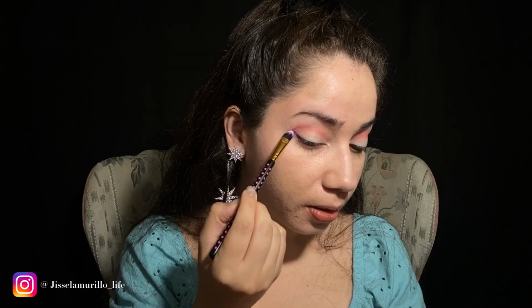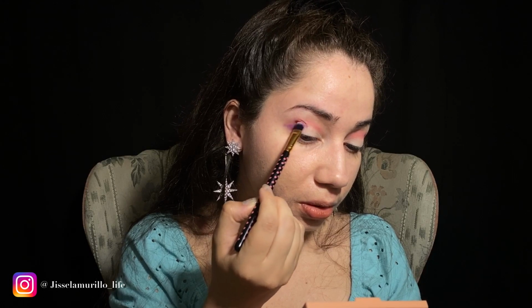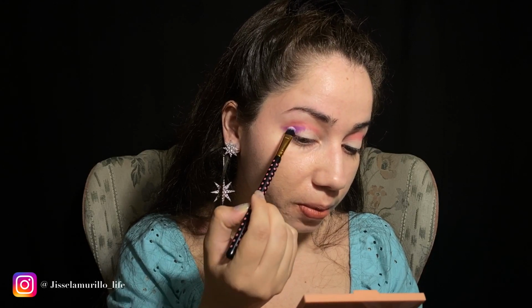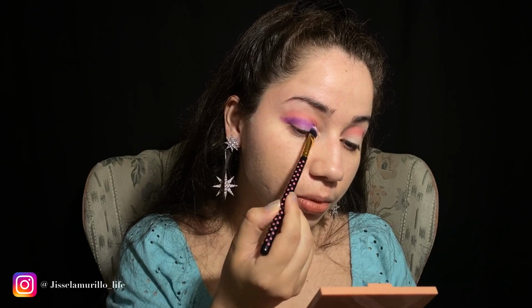Then, taking a purple shade, I'll add this color to my outer corner. I like creating a tiny line at the V end of the eye to create a triangle shape so that the makeup looks sharp at the end. Take that purple shade and fill in the lid space.